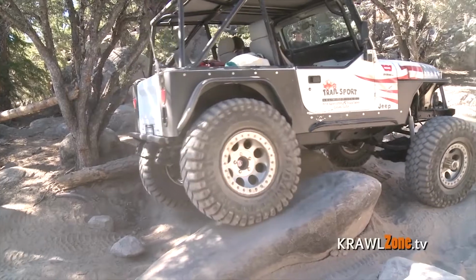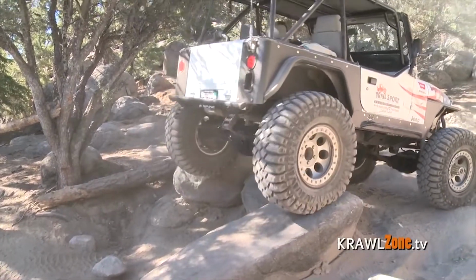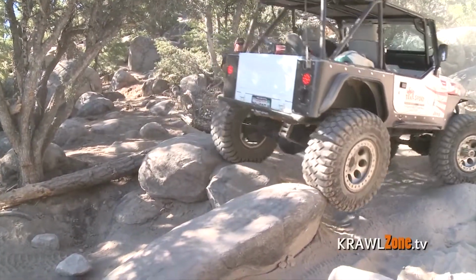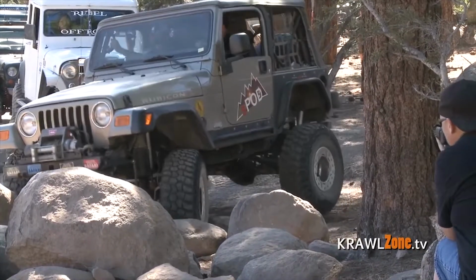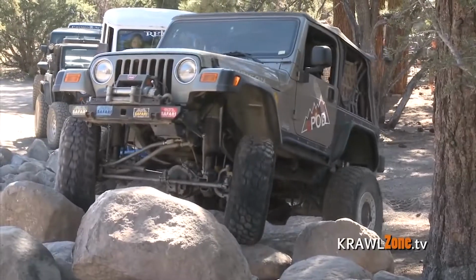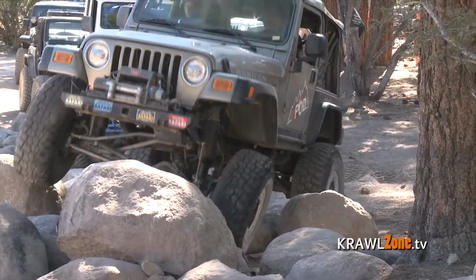Today's trail is John Boel Trail. It's probably one of a handful of black diamond trails in the Forest Service system up here. Black diamond is rated one of their highest or most difficult trails. It's not geared towards the guy with the stock rig. You have to be somewhat set up to get through here. John Boel is probably either the toughest, or if not the toughest, the second toughest trail up here.